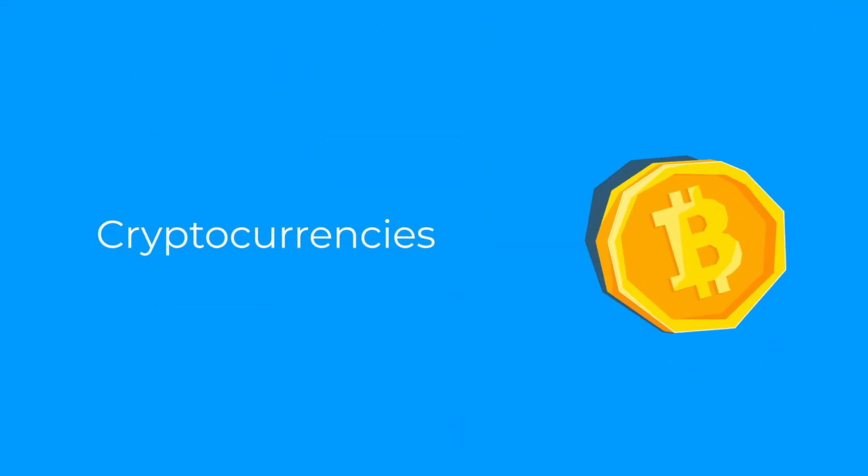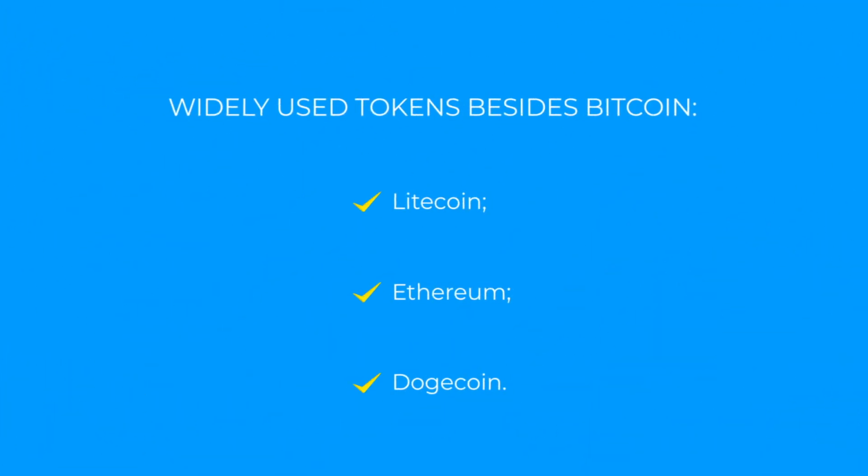Bitcoin and other tokens are digital monetary assets based on blockchain technology. They are reliable and encrypted, making stealing or counterfeiting impossible. Widely used tokens besides Bitcoin are Litecoin, Ethereum, and Dogecoin.